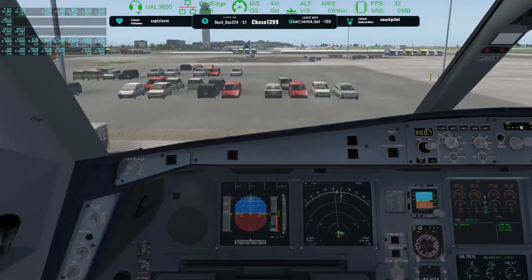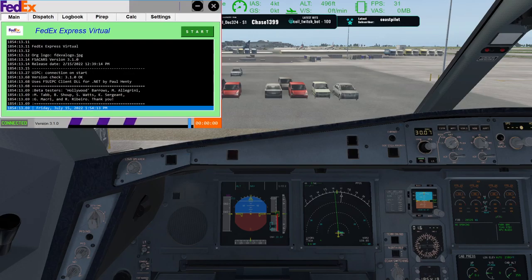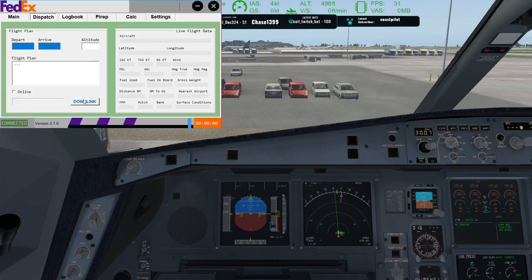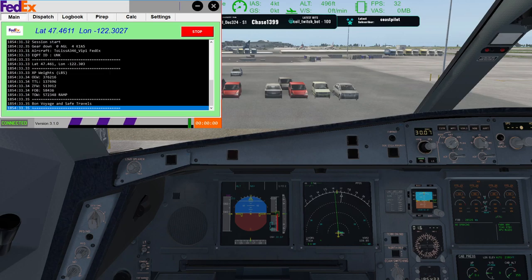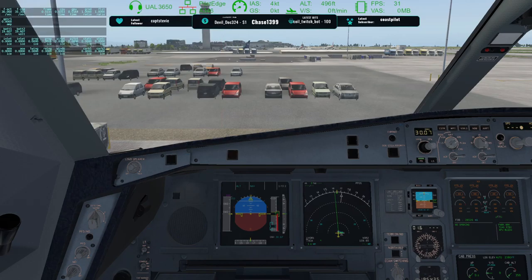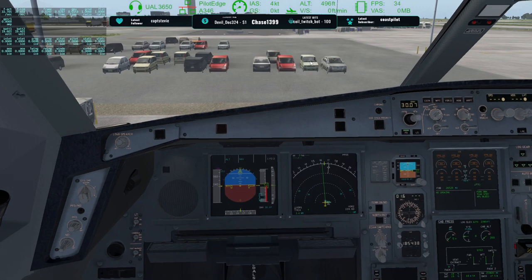We'll do dispatch, download. We're doing 27,000. Start that. On our way now.